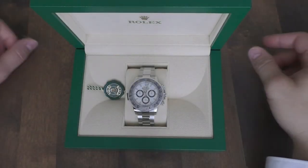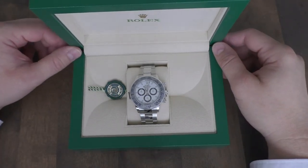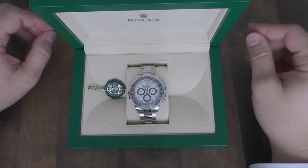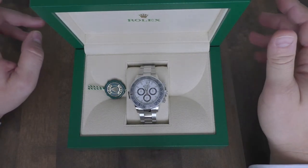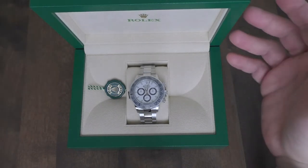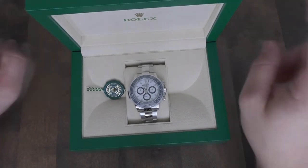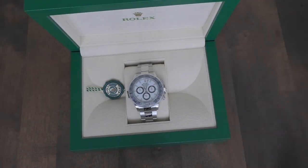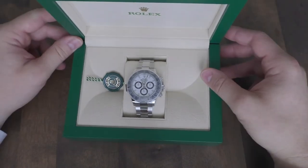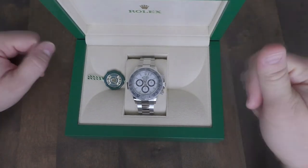So as I see, you can buy a new Panda white dialed Cosmograph Daytona if you are a celebrity, a real well-known celebrity, like you got millions of followers on Instagram, TikTok, Facebook, you are a movie star, not a new movie star, but a well-known so-called old movie star like Arnold Schwarzenegger or Sylvester Stallone, and so on. You can get this watch or these kind of watches from Rolex if you are in this pocket. This is the one solution.